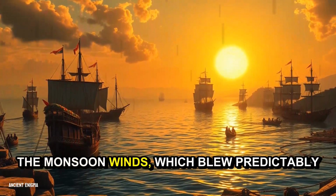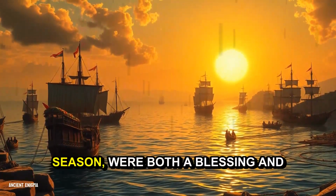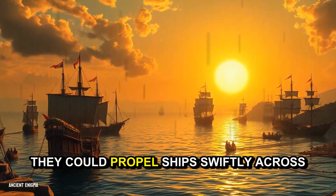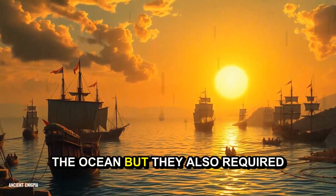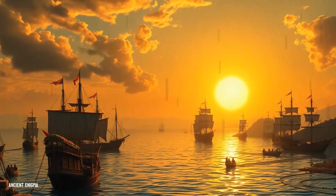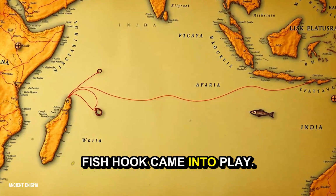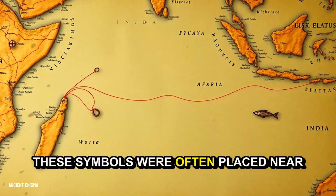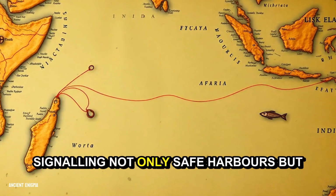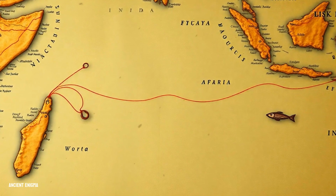The monsoon winds, which blew predictably in alternating directions depending on the season, were both a blessing and a curse for sailors. They could propel ships swiftly across the ocean, but they also required precise timing and knowledge to navigate safely. That's where cryptic markers like the fishhook came into play. These symbols were often placed near coastal areas where the winds shifted, signaling not only safe harbors but also the best times to set sail.